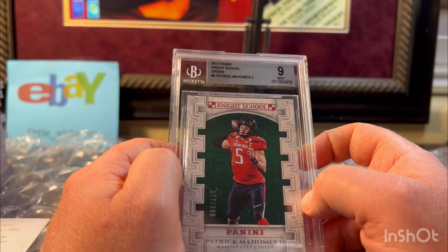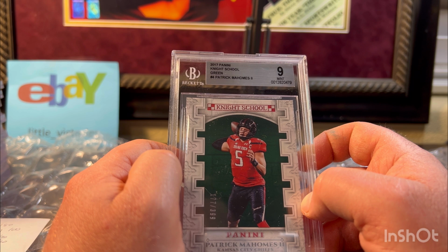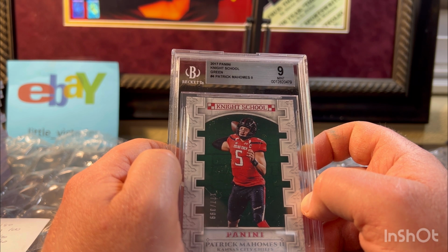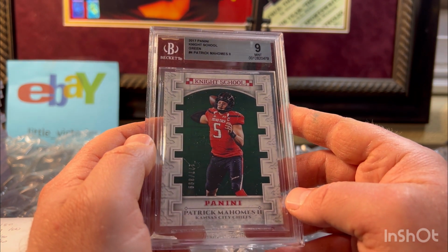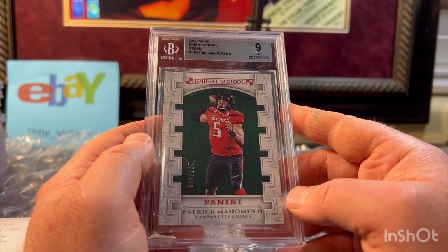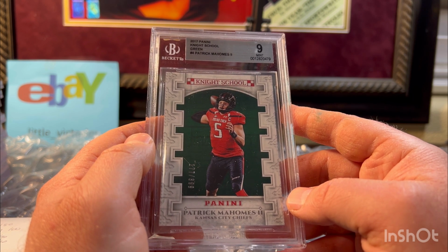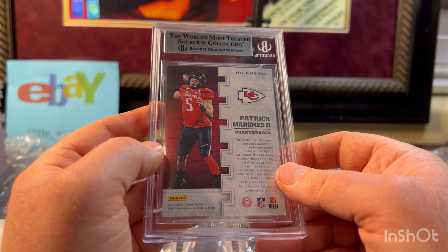Percentage-wise, I would say a 80% chance of getting a mint 9. I would put it at a 5% chance at getting the 10, and then about a 15% chance it would get an 8. So I like the numbers there. I'm going to crack this open.